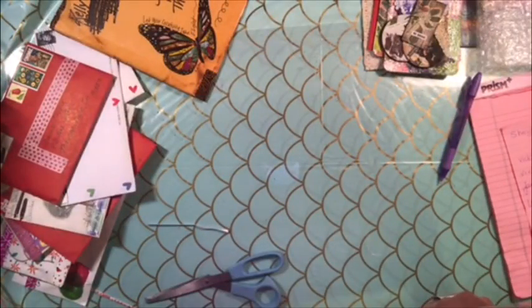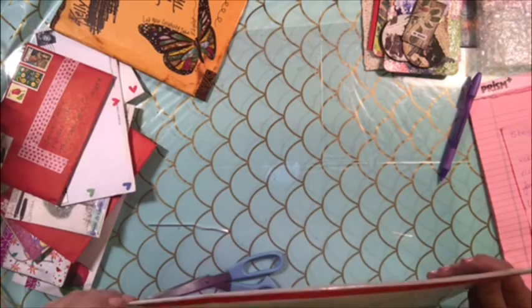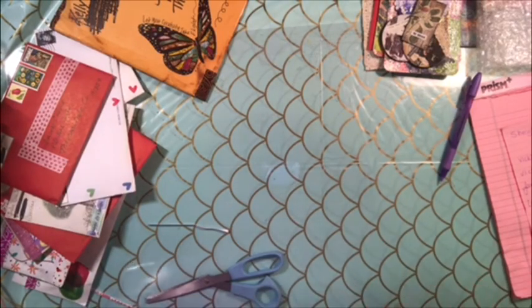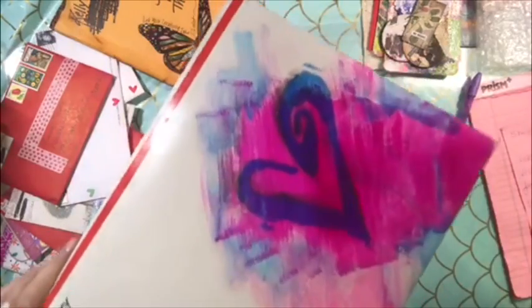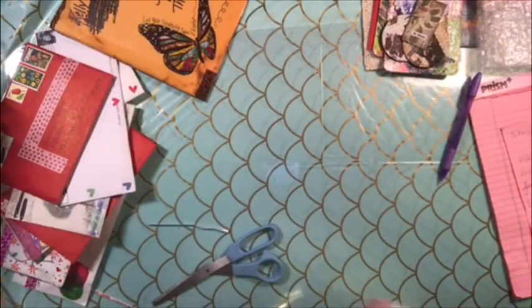Now, I'm not sure who this is from. It just says easy parcel shipping, a great customer. So it's from El Paso, Texas. We shall see who this is from and what this is. This is kind of fun. Let's go see what this is all about. Love the front. Isn't that pretty? We'll be keeping that for sure.